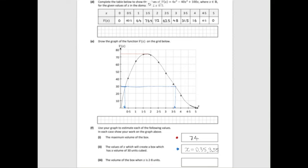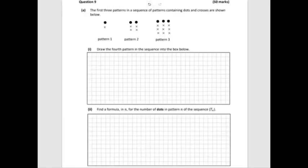So this would be down here, x is 2.8. So again, we're going to use the graph, but we're going to work back. So we're going to go from here upwards and out, and let's see what we get. So we get 54. And finally, we're on to the last question of paper 1 of the 2021 ordinary level maths solution.